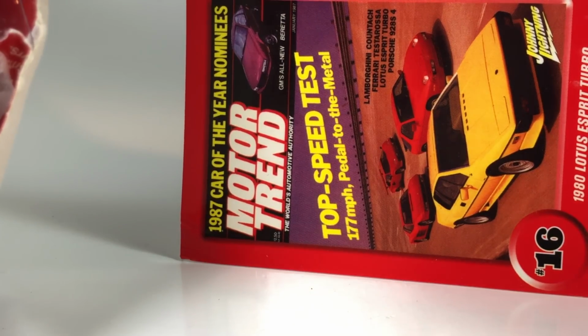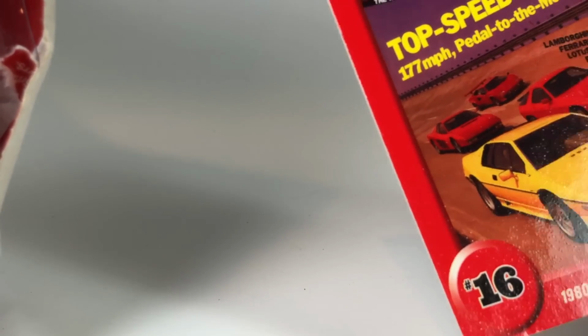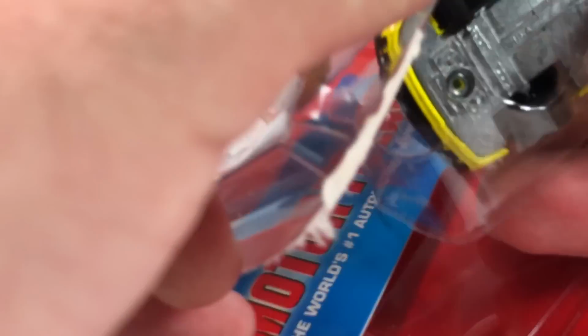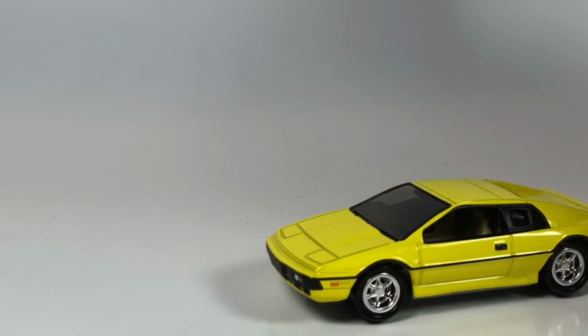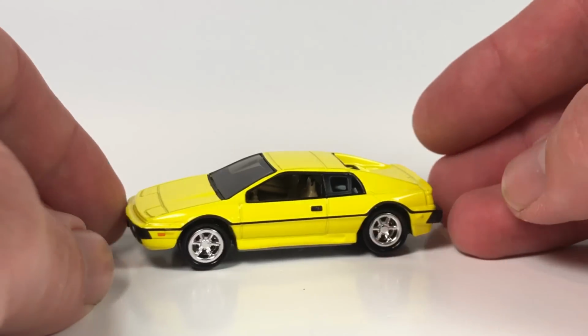Top speed test. 177 miles per hour, pedal to the metal. They got a Countach in there. Looks like a Ferrari Testarossa, Porsche, and then this guy right here. Guarantee the Lotus probably didn't win that. Still one of my favorite cars. I just love the Lotus Esprit for whatever reason. I've always had kind of an affection for it.